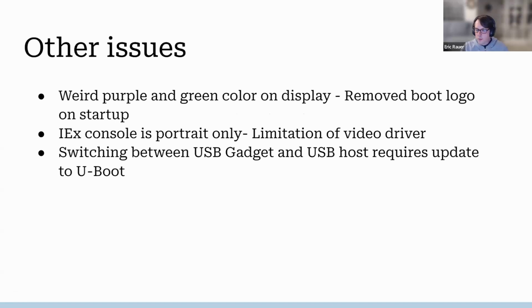Other issues: there was this weird purple and green, almost cyberpunk colors that started happening. It actually started after I did the initial screenshot. Turns out, from some discussions on the Superbird project, there's some conflict between the way U-Boot sets up the display and the way the newer kernel does. The simple fix was just to remove the boot logo.